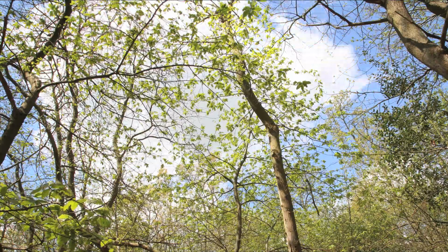For community use, it's always been our intention to make this a public open access site, where that is consistent with the management policies. There are of course some public footpaths through the site that will be maintained, and we'll be trying to do some improvement works on those to make them more accessible when the ground is waterlogged.